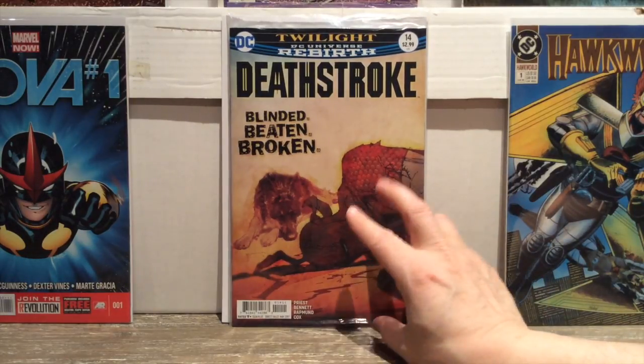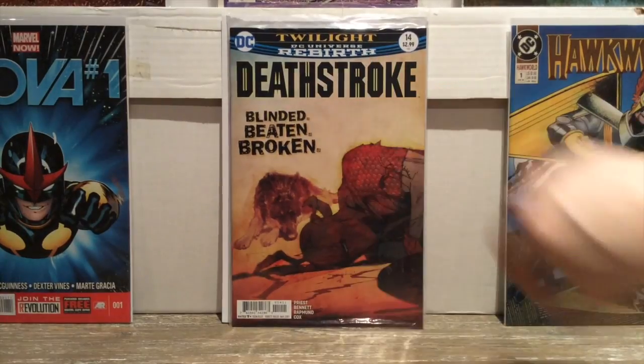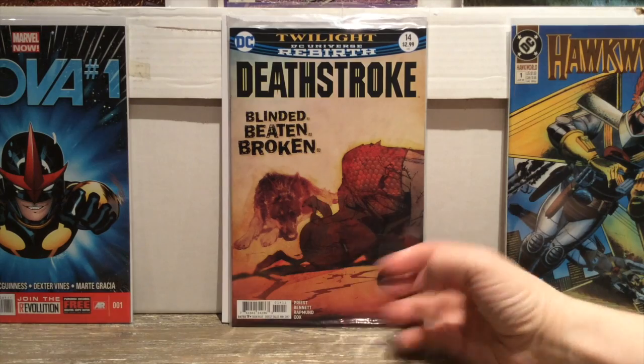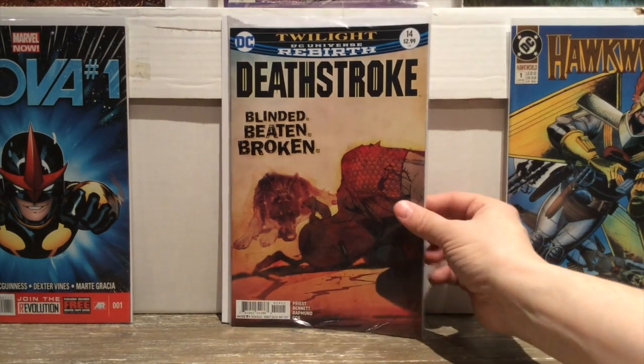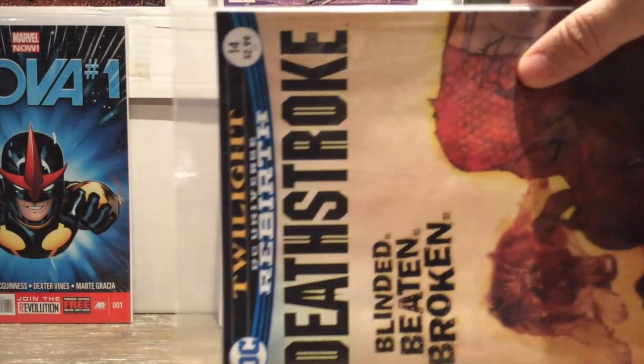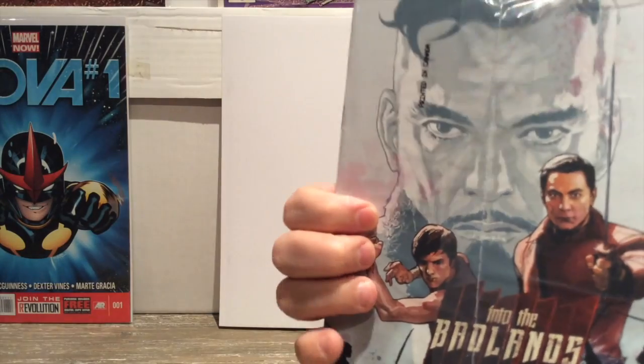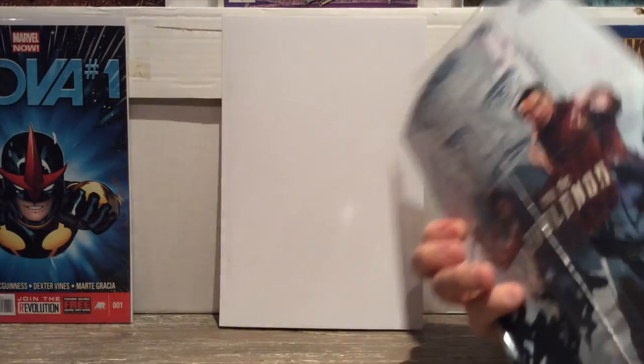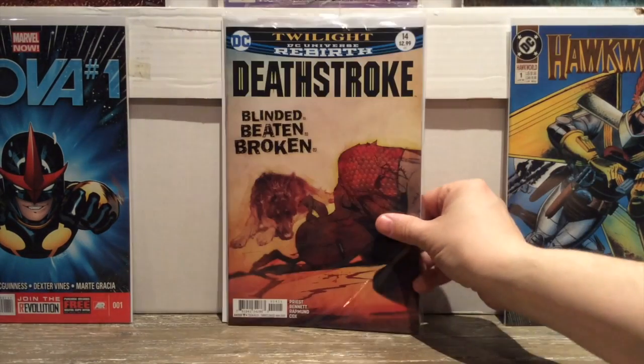I think this is maybe part 3 of Twilight. Deathstroke number 14 by Christopher Priest, Bennett on art. He's blinded, he's beaten, he's broken, and he's also polybagged. So this is in a polybag. I don't know why. I think there's like a poster on the back, but you know what? Just give the poster as an extra at the comic shop.